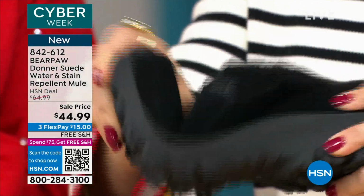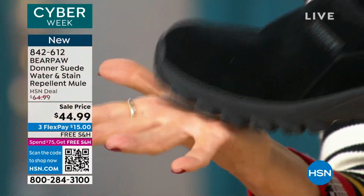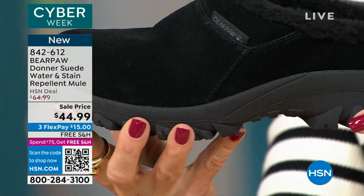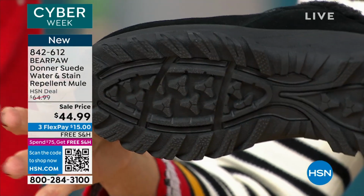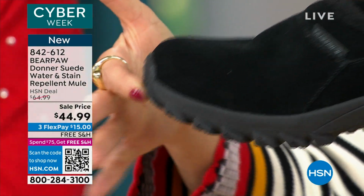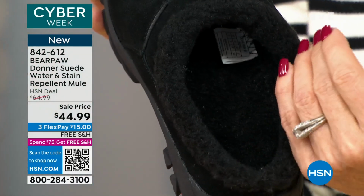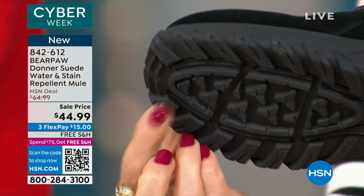Talk us through why these are so beloved. Okay, first of all, look at the flexibility in this. Look at this, this is serious traction. This is the same outsole. Bearpaw has about, I could sit and think about it, it would take me a hot second, but about 5 to 6 different outsoles. This is that same rugged outsole that you find on our workhorse waterproof boots. So this is the one when you're gonna slide into something, you want warmth and comfort, you want quick, you wanna pop it on, and you wanna scrape the ice off your windshield.